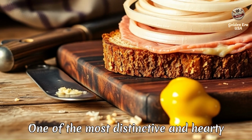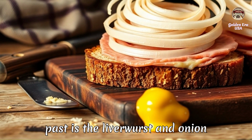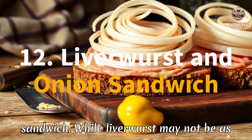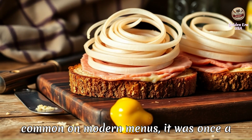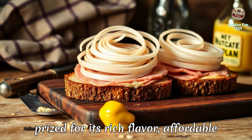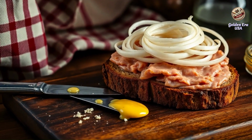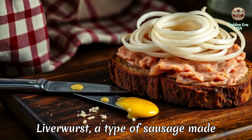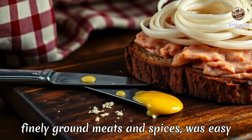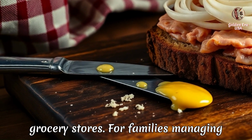One of the most distinctive and hearty sandwiches from America's blue-collar past is the liverwurst and onion sandwich. While liverwurst may not be as common on modern menus, it was once a beloved staple in working-class homes, prized for its rich flavor, affordable cost, and long shelf life. Liverwurst, a type of sausage made primarily from pork liver and other finely ground meats and spices, was easy to find in local butcher shops and grocery stores.